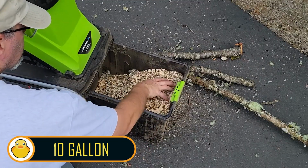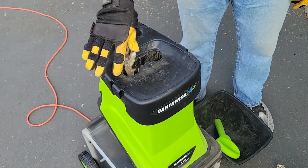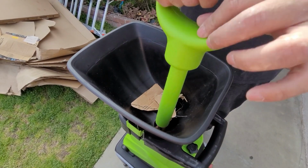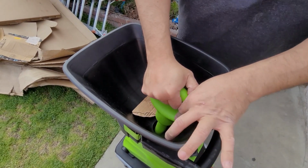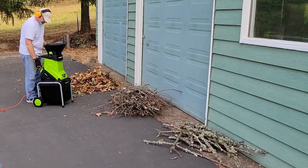Plus, it has a 10-gallon collection bin that makes bagging of compost easy, so you can easily transport it to your compost pit or garden. With the Earthwise electric chipper on hand, you can get rid of unwanted sticks in your yard and produce natural fertilizers for your garden in an eco-friendly way.